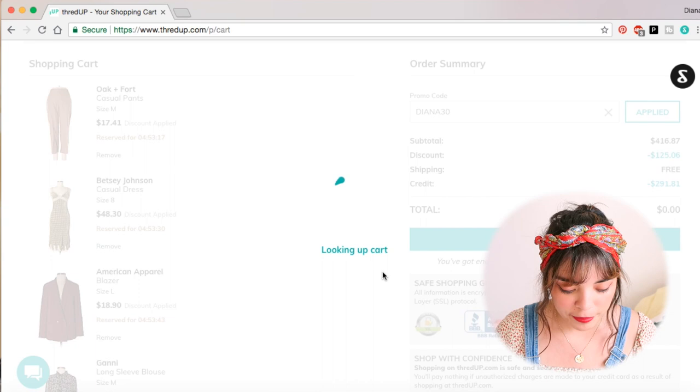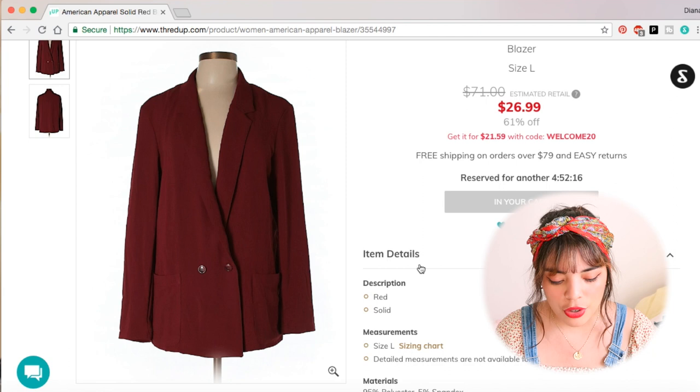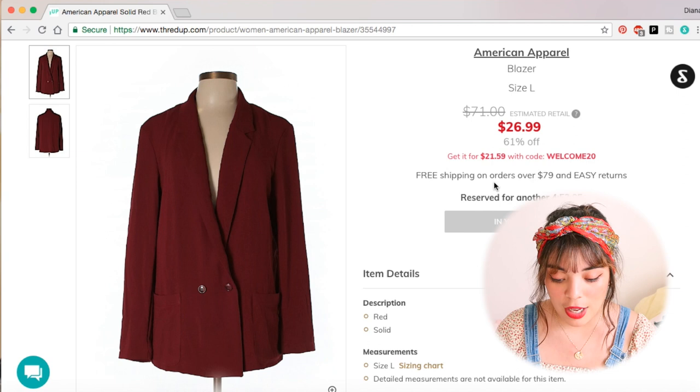Next up we have a blazer from American Apparel. RIP to the OG American Apparel, and I think this would be so cute to wear with maybe a striped t-shirt or even with those trousers that I showed you guys before. This used to be originally $71, it is now $26.99. We have another little Ghani piece.